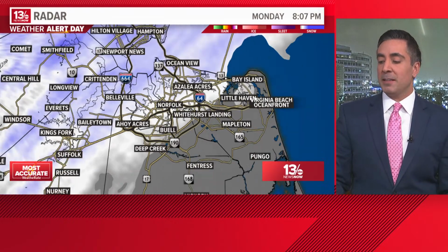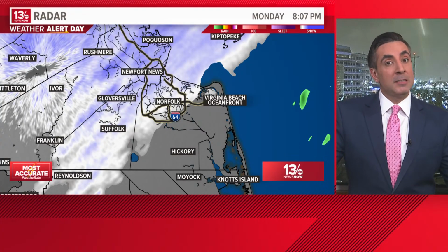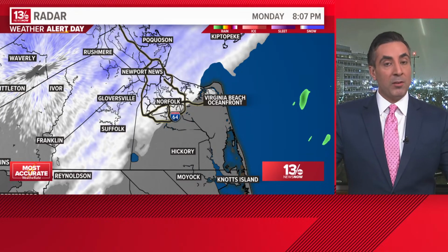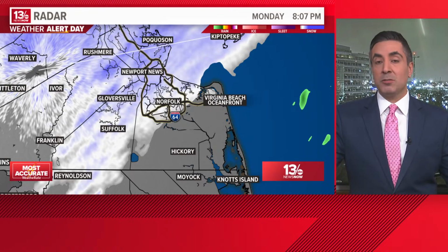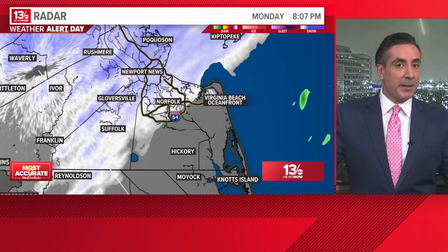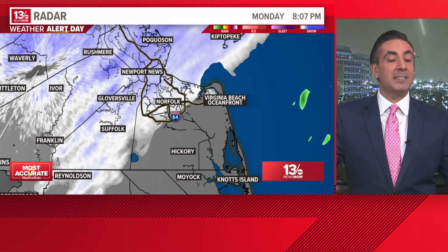And as we get a little bit later in the stream, we're going to talk about another threat for some wintry weather, potentially, as we get into this upcoming weekend. Long-range models, we're talking the global, European, GFS, split on what may happen here, but the signal is certainly there for a robust coastal low to develop. And of course, being in this area, close to the water, along the coast, the exact track is paramount on what we see here.